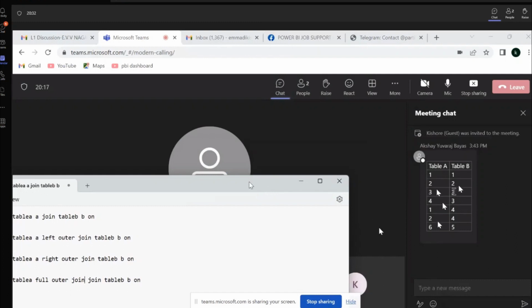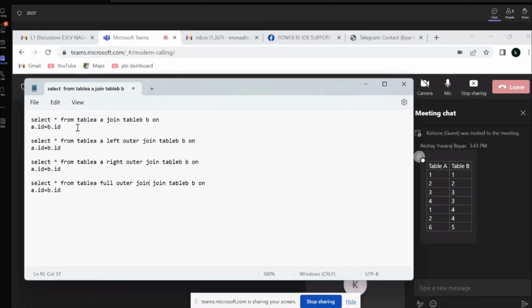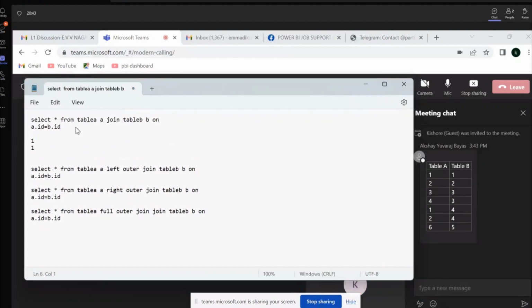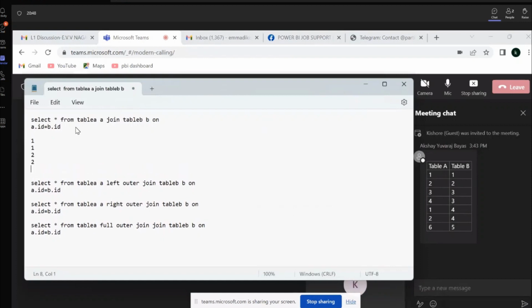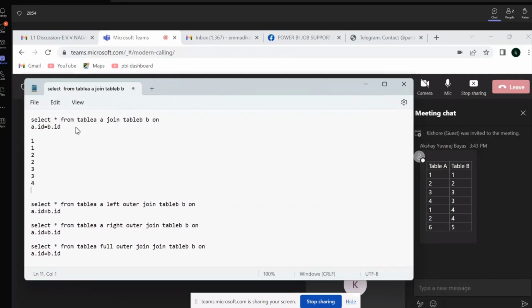Can you type the output? Yes, 1 repeated twice, 2 repeated twice, 3 twice, 4 twice, and there is no matching 5 and there is no matching 6, so 8 records.